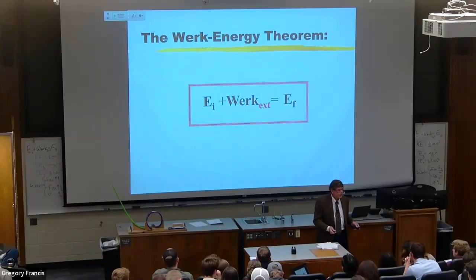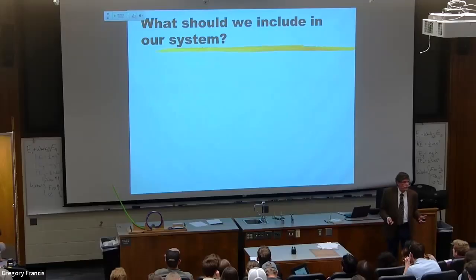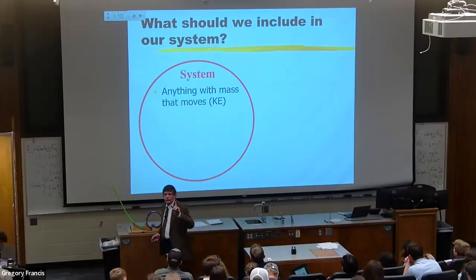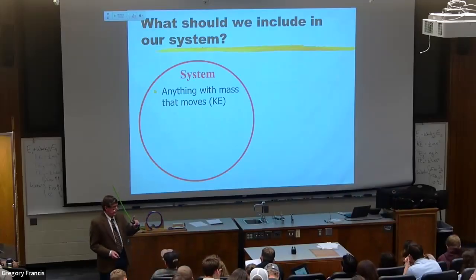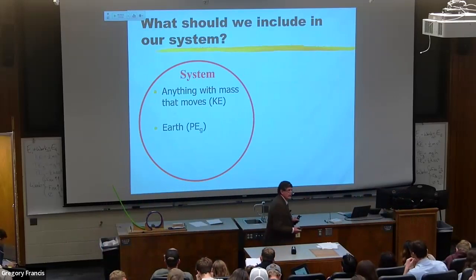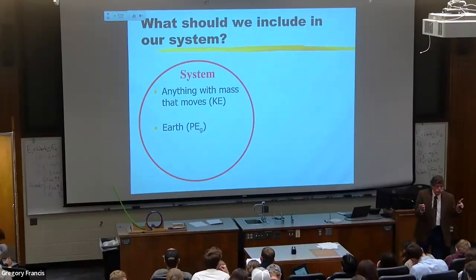That makes sense? Okay. Now, what should we include in our system? What should we put inside the red circle? Well, this is my suggestion to you. Always include everything with mass that's moving so that you can talk about the kinetic energy of those objects, okay? Secondly, always include the Earth, by which I mean the gravitational force, so that you can talk about gravitational potential energy, and you'll never have to worry about the work done by the gravitational force.